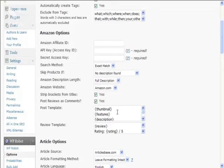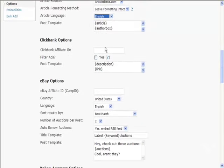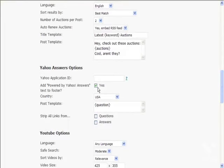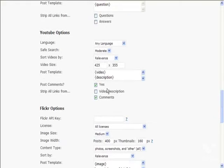And here you can sort of put a template in as to how you want the post to look. So very, very powerful. Again, articles, you can choose to pull articles. You can leave the formatting intact, or you can replace it, pick a language, and so on. And again, ClickBank, you can pull things from ClickBank. These are all based on keywords. eBay, again, Yahoo Answers, you can pull things from Yahoo Answers. So that's very good.